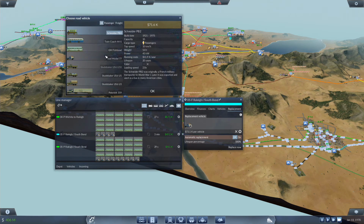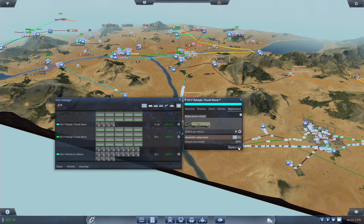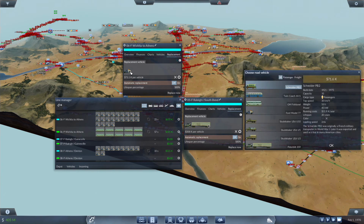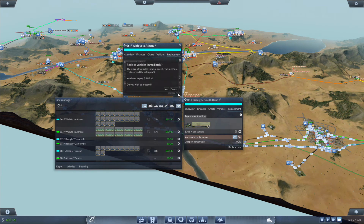Raleigh to South Bend. Replace now. Wichita to Athens. What this will do is significantly increase our capacity.